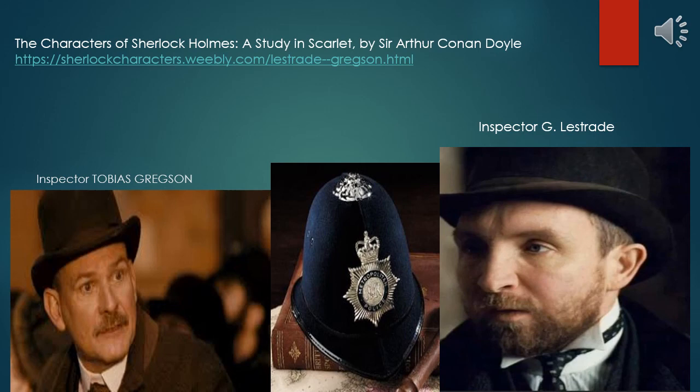Of all of the Yarders, Gregson comes the closest to meeting Sherlock Holmes on intellectual grounds. While acknowledging Holmes' abilities, he even admits to Holmes that he always feels more confident when he has Holmes's aid in a case. He also has some regrettable human flaws. In A Study in Scarlet, he publicly laughs at Lestrade's incorrect assumptions, even though he himself is also on the wrong trail.